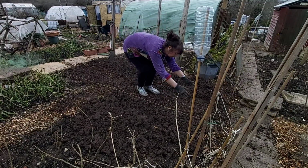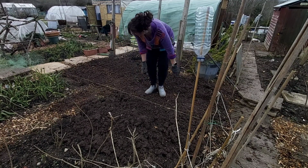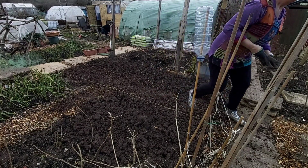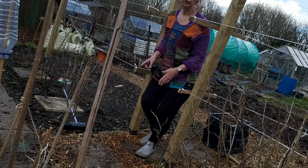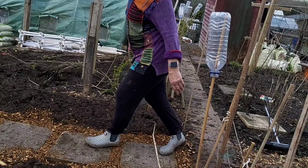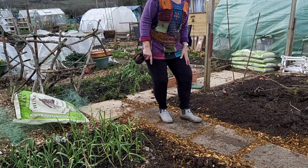Right, the pathway's been sort of laid out. So it's now to put the slabs on the bark. So let's get on with it. Right, so that's the pathway done now. So it leads from here all the way through from the boundary plot right through to the Feel Good garden. So the next plan now is to build an archway for the beans.